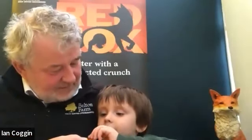So this is smoked red fox. Now, smoked cheese and children. This could be challenging. Would you like to try that, Liam? Yes, please. Yeah, good boy. We've got a question about the smoke. Tell us about the smoking process. How does that work with the smoked cheese?